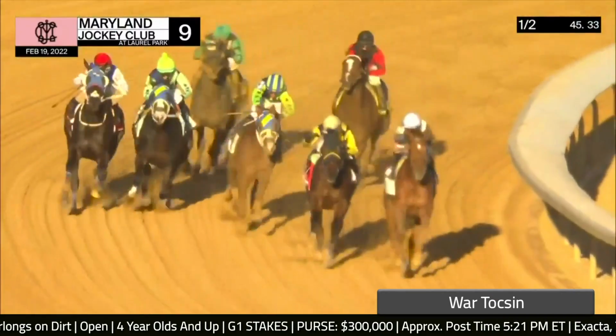We've seen it before. He almost did it with the number 6, War Toxin. War Toxin was almost 50 to 1 in the Grade 3 General George, and on form, he deserved to be a big price. He ran well. Let's watch War Toxin's effort in the George. He showed good early speed.